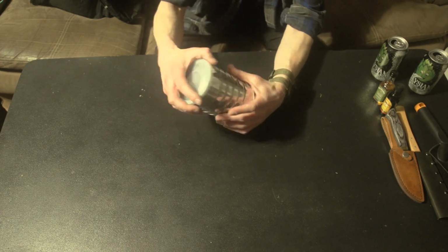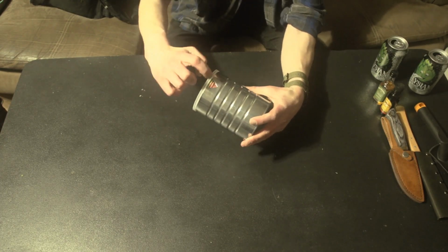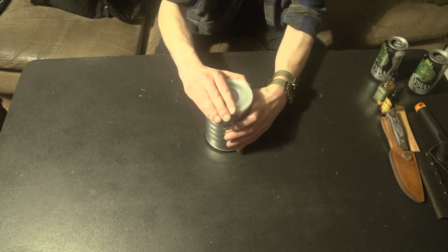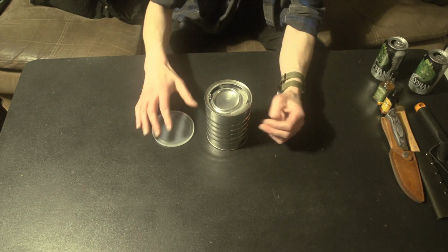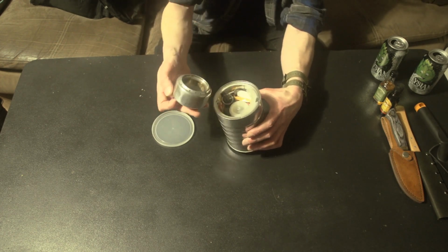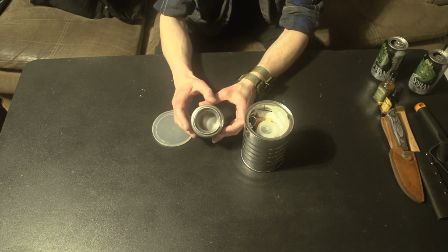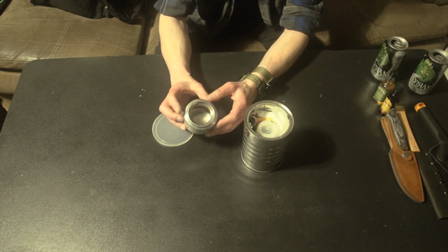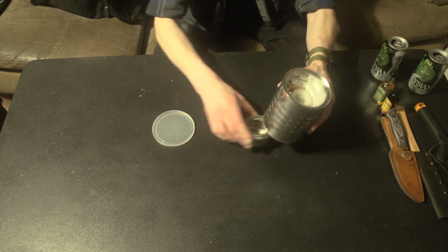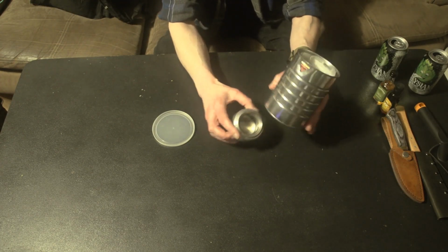Okay, so this is basically just a coffee can, which has some holes cut in it using a can opener. Inside this is kind of like the cook kit, I guess you could say. There's a soda can alcohol stove, which I made out of a soda can. Works quite well. You can actually set the can on top of that. Well, you can't really see it here, but you can do it.